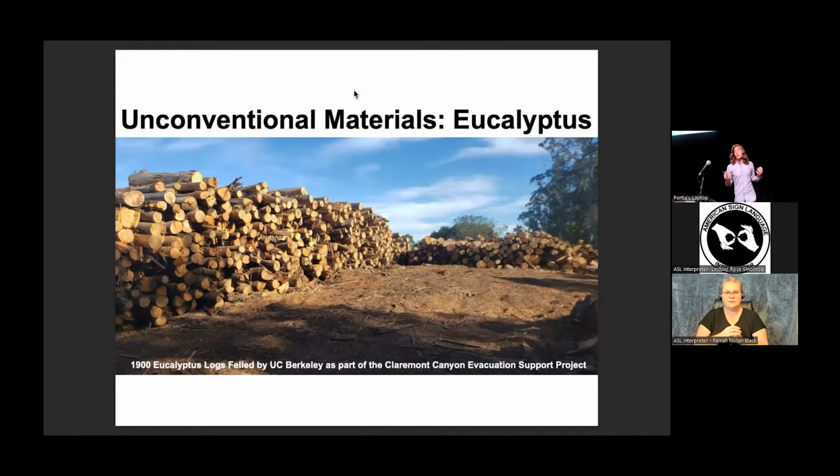We also work with other materials besides redwood. We started as BayAreaRedwood, and redwood's actually a pretty simple material to work with. But the piece of blue gum eucalyptus you see going around the room, y'all may have been aware of all the eucalyptus trees that were removed from the Berkeley Hills about a year ago. That was part of the Claremont Canyon Evacuation Support Project. This is about 1,900 logs that you see here. Conventional knowledge says that this material can't be used.